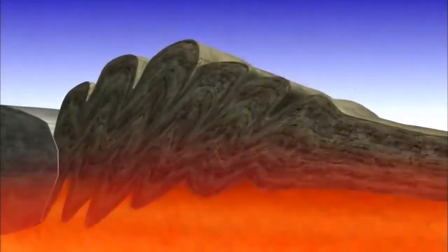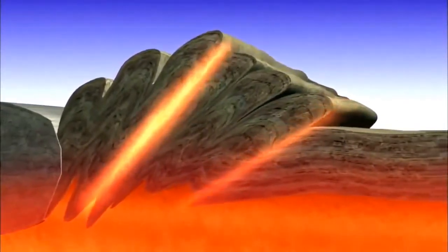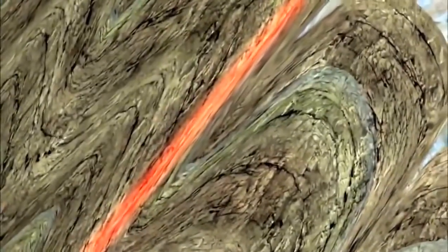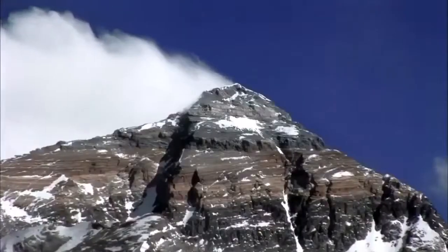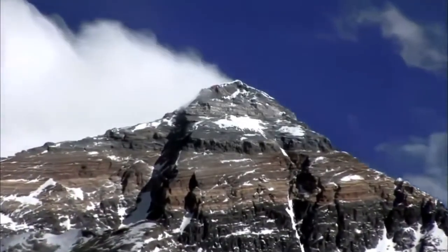Rocks can only be bent so far. Once rock has been bent beyond its limits, it breaks and causes a fault. The process of faulting puts different rock types one on top of the other. Faults juxtapose rocks of two different types. So the big, huge fault that cuts through the tops of the high Himalayas, the top of Everest, is putting limestones over marble.